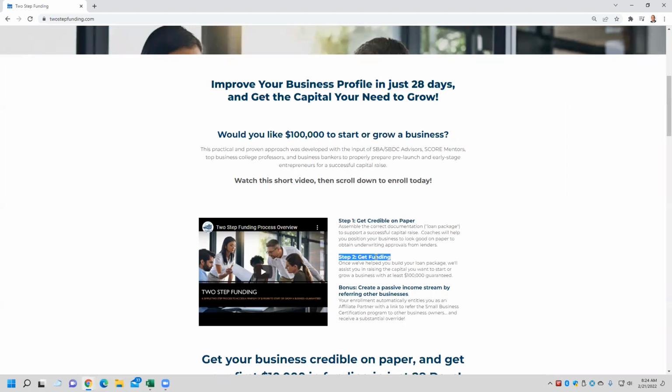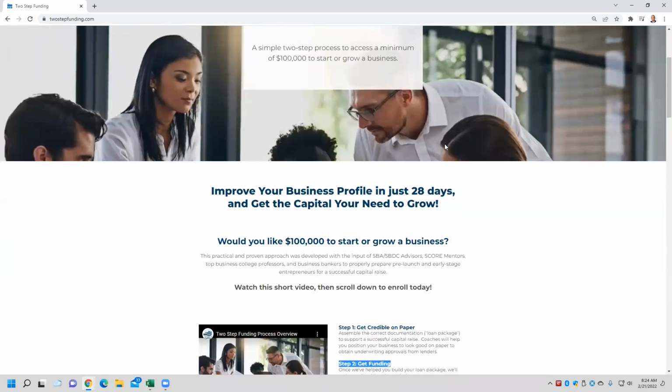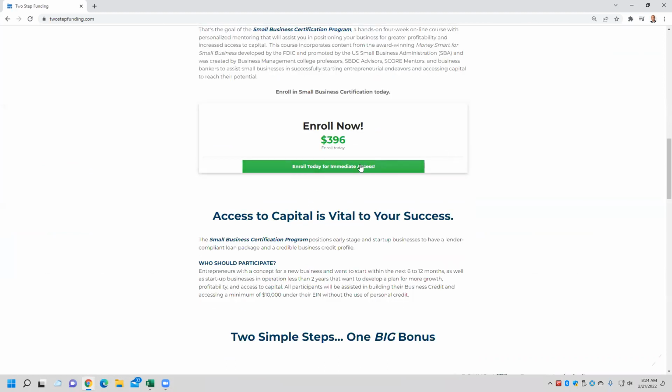Secondly, by having the built-in affiliate model, now you have an easy way to refer people in. You don't have to sell anyone anything. You don't have to contract with them. A lot of times you won't even have to probably talk to them. You can just drive them in to your landing page and have them enroll.